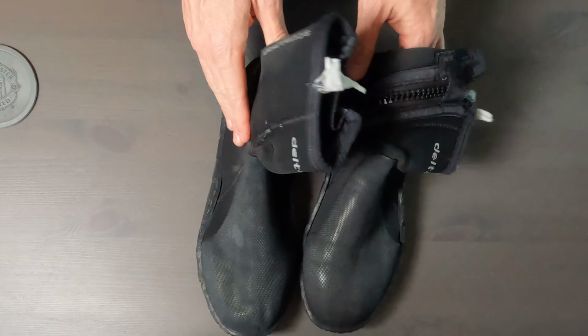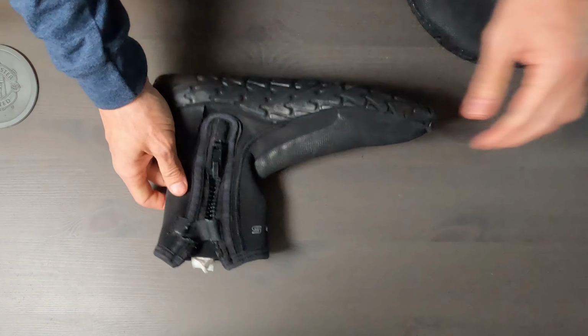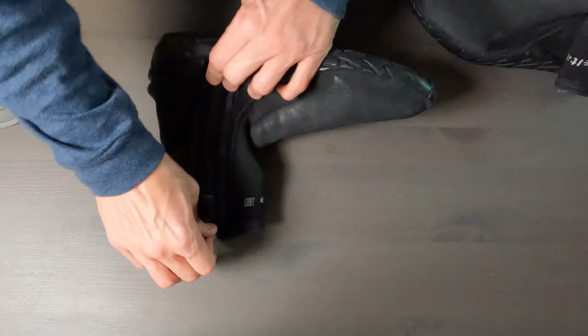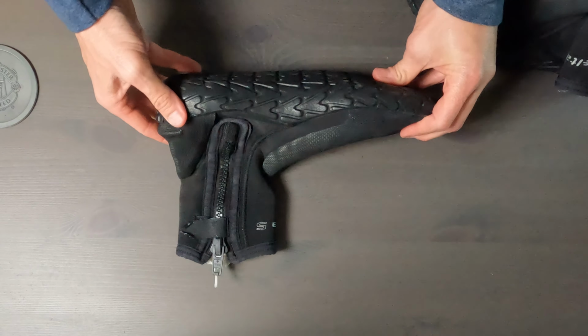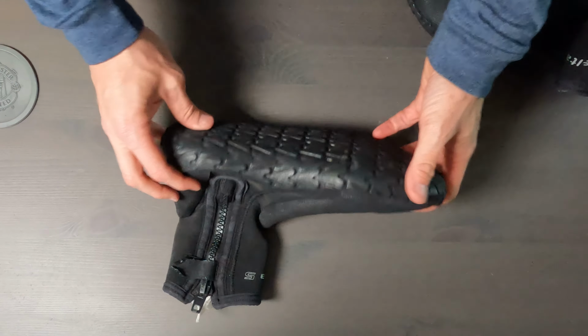If I'm doing a wreck dive or really any type of dive where I'm going to be penetrating something or doing a lot of work, I'm going to be in a wetsuit and choose my high ankle booties. For these dives, I like to be covered just for added protection against, say, getting scrapes, and as well for insulation. If you're going to go with these type of booties, make sure you get the ones with the side zippers because they do make getting in and out of them a heck of a lot easier.